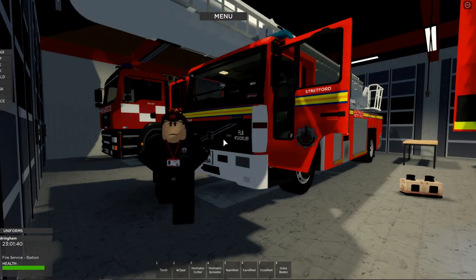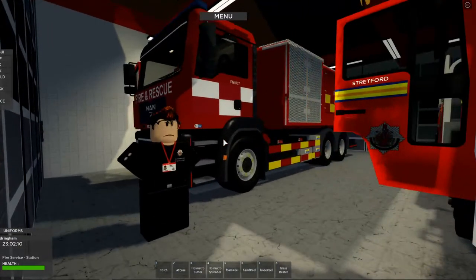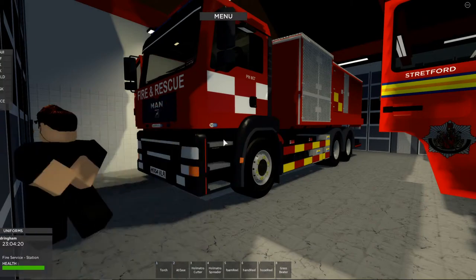Moving on, this is our high volume pump. So if there's a big fire where we need a lot of water, we can use this to gather water from a water source such as a river, a lake, anything like that, and we can suck it into the big pump in the back, and we can then pump it out to our fire engines, and our firefighters will use that water to fight the fire. Moving on.